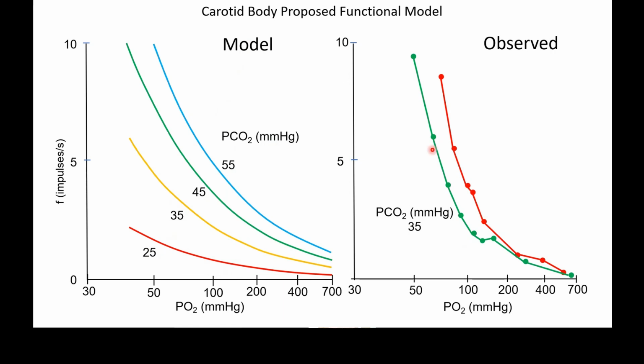The same goes for the idea that we have a hyperbolic relationship between PO2 and the firing frequency here, and that this varies with PCO2. And this is the kind of responses you see as CO2 increases more and more, we get a greater and greater impulse response to the lowering of PO2.